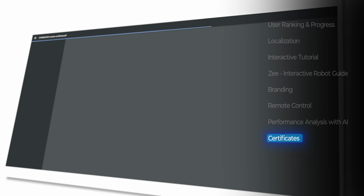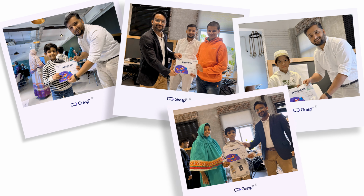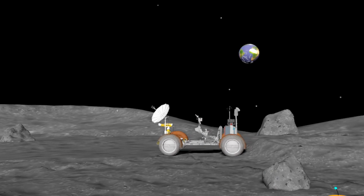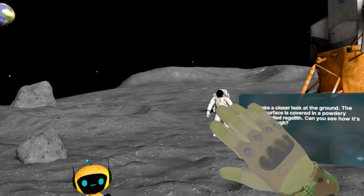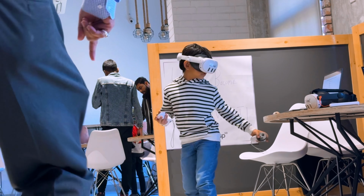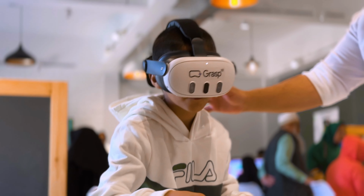Every participant receives a certificate, complete with the school's own branding, celebrating their exploration and acknowledging their engagement in a meaningful way. With Grasp XR, schools can embrace immersive, AI-driven learning, helping students dive deeper into subjects, stay engaged, and truly enjoy the learning process.